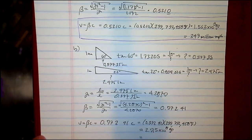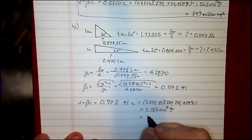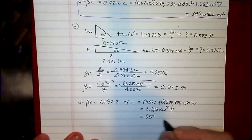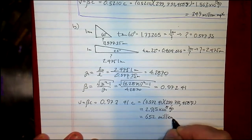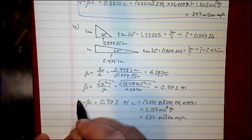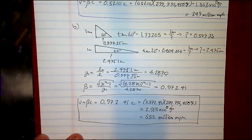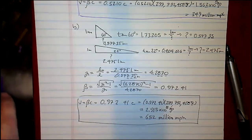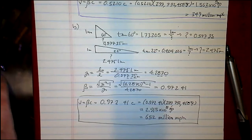And just for completeness, I'm going to add that in millions of miles per hour, the velocity is 652 million miles per hour. So the Lamborghini, of course, would have to go quite fast to make its windshield be at roughly the same angle as that of the Volkswagen Beetle. Now, what does it look like?